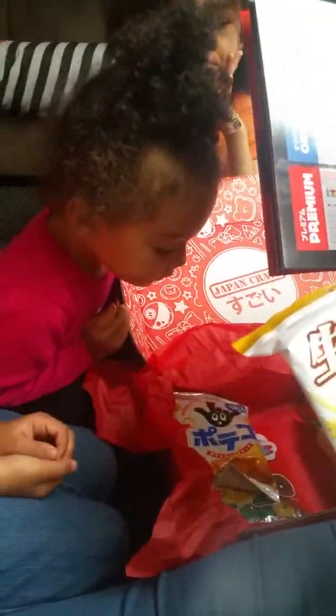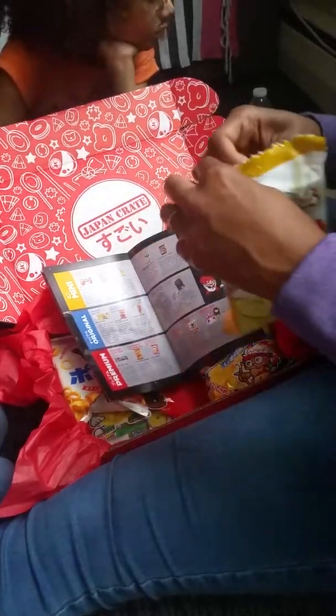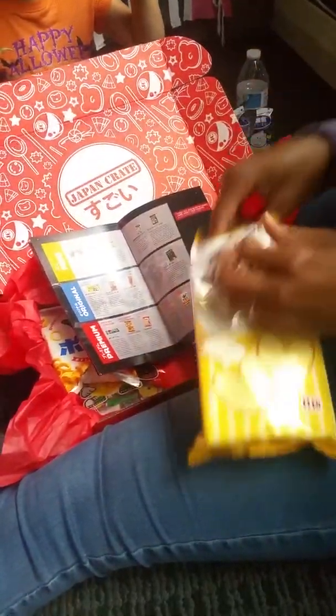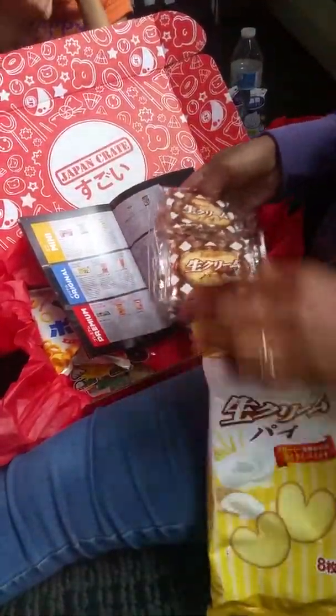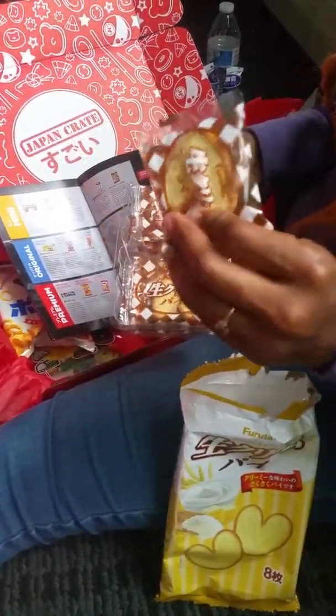Okay, now we have... Tastes good. The Nama Cream Pie. If you love the buttery and flaky crust of pie, you're going to love this. Petite Palmer cookies. This is how they look. Sugary.